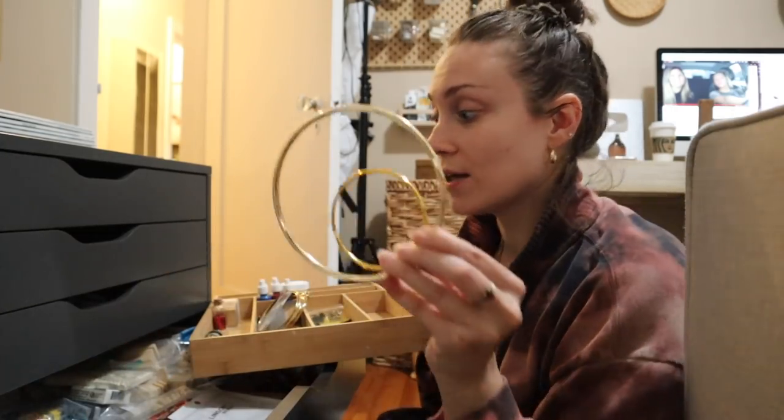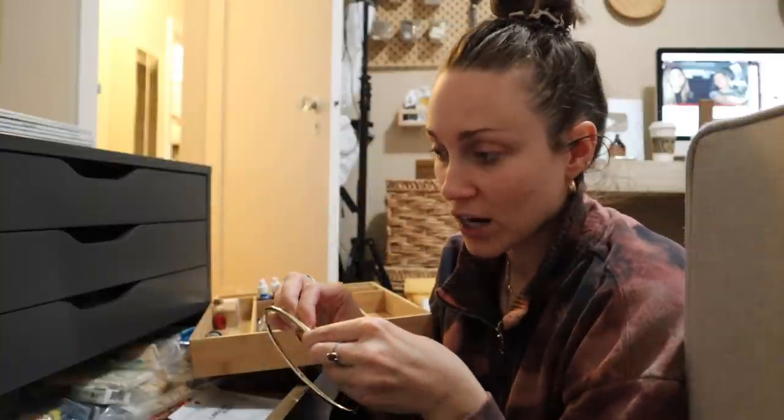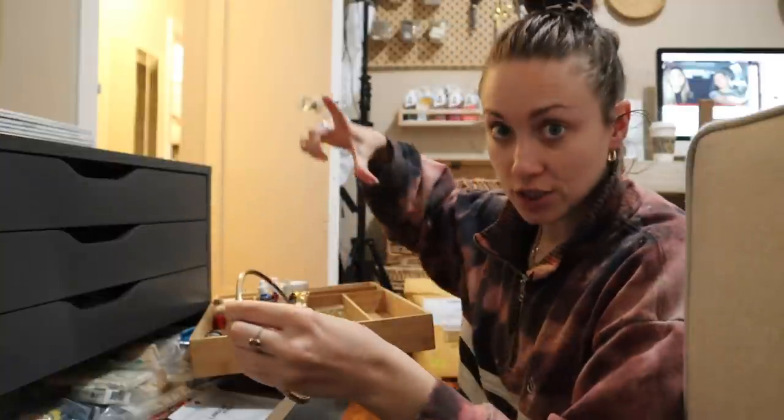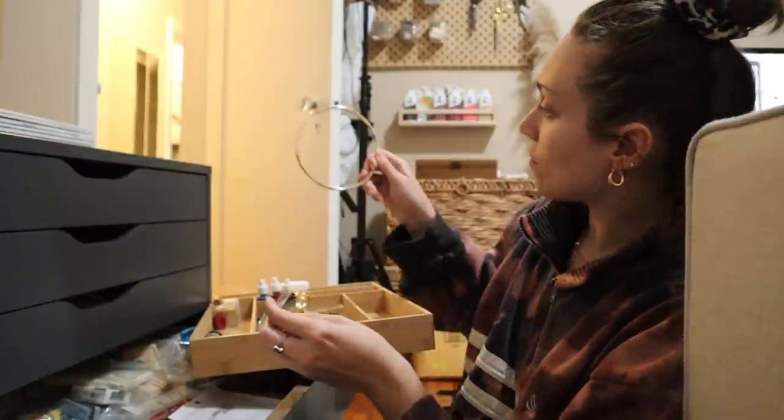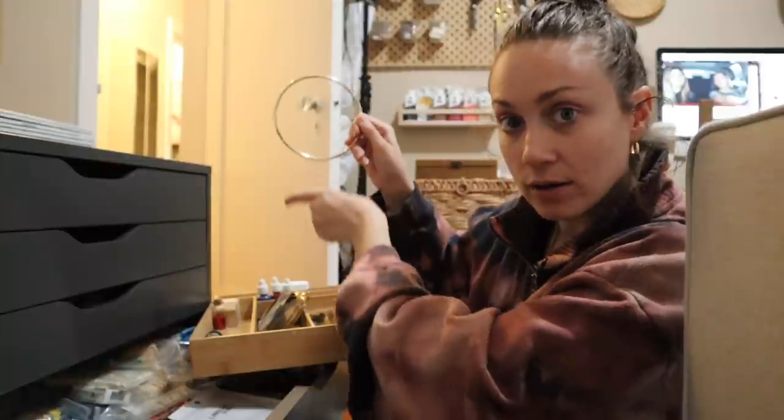What I do use a lot are rings. I have these two left over from a different project, and I use the large scale ones a lot, either if you're gonna make a wreath, or I've used it to make, again, a pendant light. I've used it to make macrame. These are great for macrame too, because you can hang the yarn off of it.